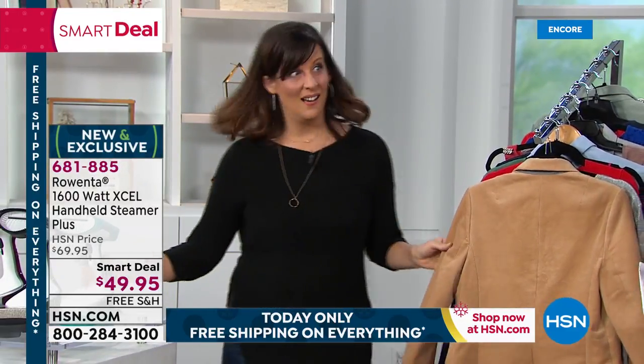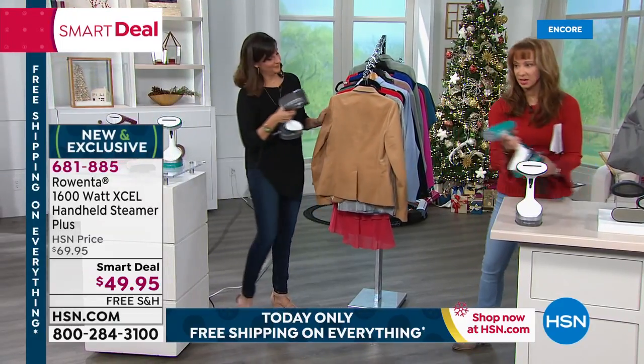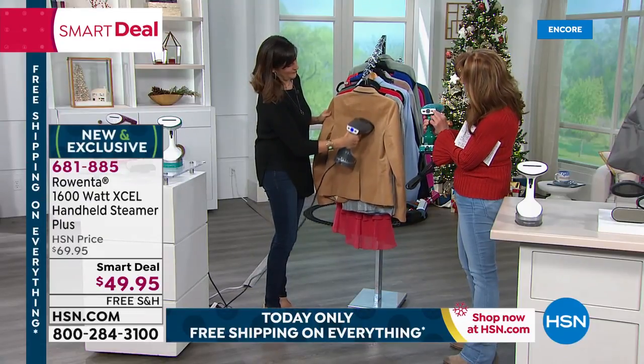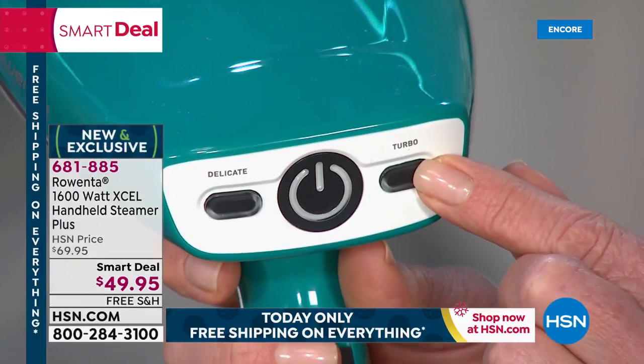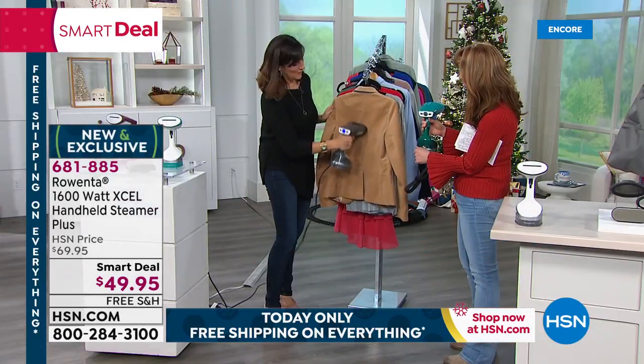In seconds. Here's the other thing, and we'll show you, there are two little settings on the back, and I apologize, I could spend the whole hour on this. So there's the delicate, and then you even have a little turbo function on the back here. But Rowenta actually wants you to use regular old tap water.